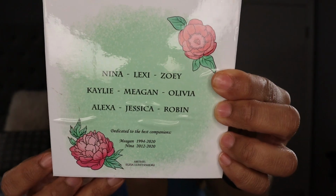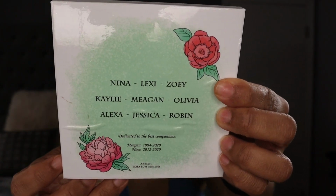Now this palette was created by mjones5018 on Instagram. And the shade names are names for, I believe, her companions. So these are all dogs. Don't y'all think that's so cute? Because I do. We're gonna start with swatching this, and then I will get into my singles.